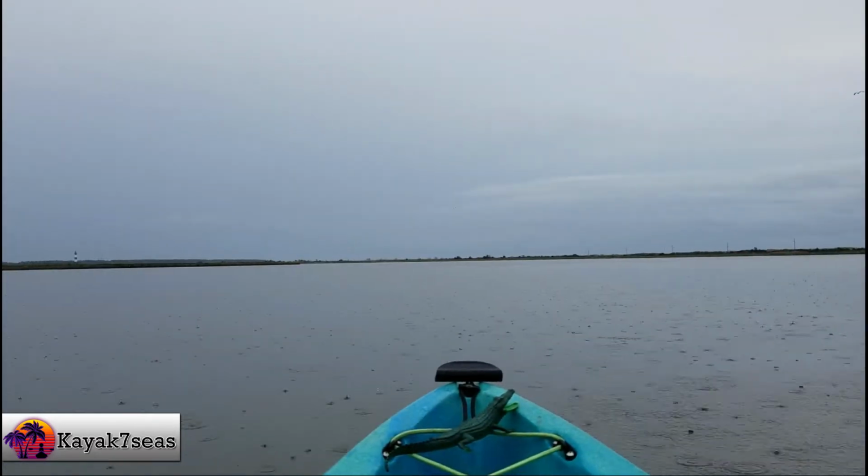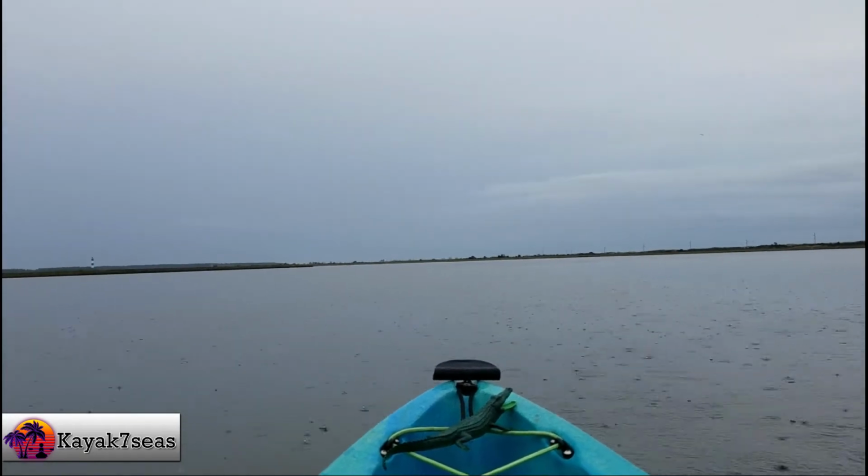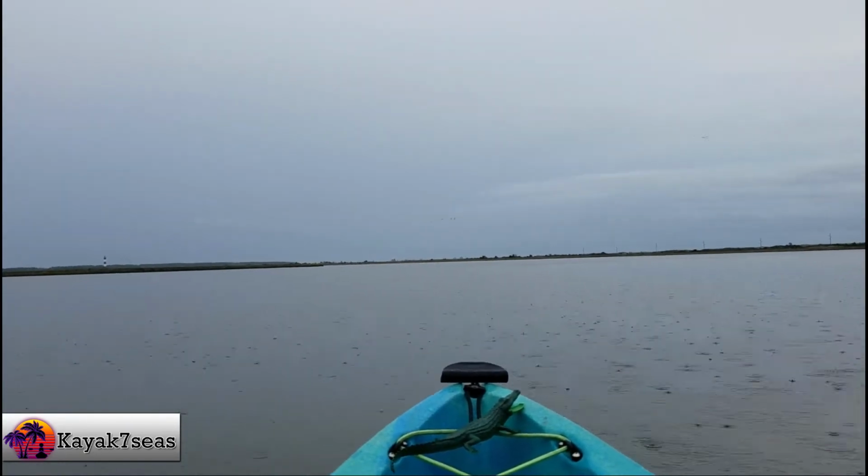In 1932, the Bodie Island Lighthouse became automated, and by 1953, it had been transferred to the care of the National Park Service.